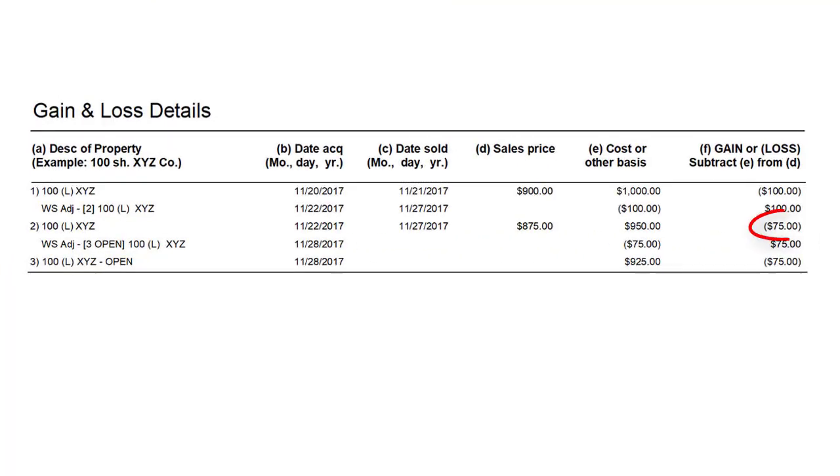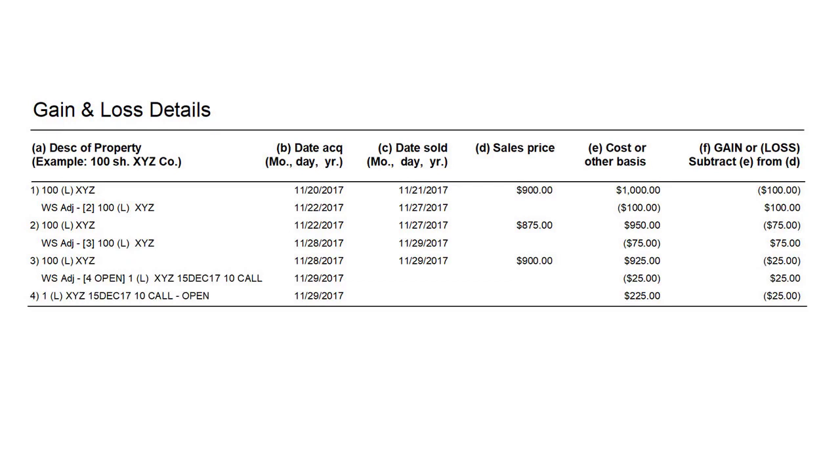Now here's the thing. These adjustments can accumulate if you continue to buy and sell the same security. Say that in our example, you turn around and sell the replacement position of XYZ at a loss, and then you make another replacement within the 61-day wash sale window. The loss is again disallowed and adjusted to the cost basis of the replacement. So it can snowball over time. In this example, also, if I open a call option on the same stock within the loss window, that option will also trigger a wash sale.